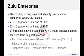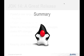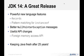Just to summarize, I think it's safe to say that JDK 14 is a great release. Lots of interesting new features, especially things like records, pattern matching for instanceof, and, like I said, my favorite feature, NullPointerException with better messages, and obviously some useful API changes as well, things like the foreign memory access API.